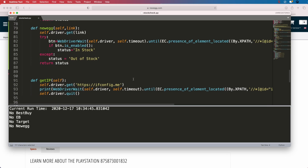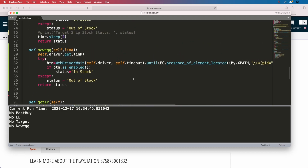A lot of times people ask me, why can't I use this for multiple websites? Well, as I've demonstrated to you, every website has its own logic, and this logic changes. As websites evolve, they change their logic, they use more advanced technology, and sometimes this becomes a lot harder to do. But so far, so good.